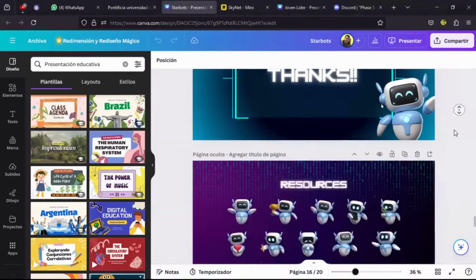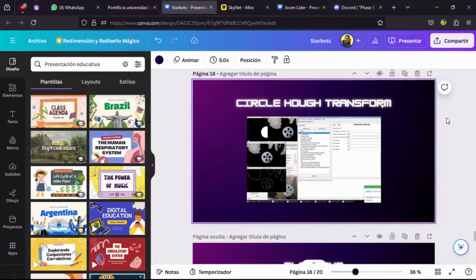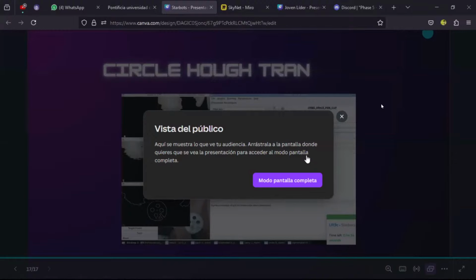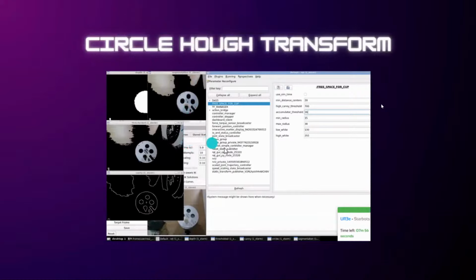Okay, so more questions. We have one question from Miguel Solís, who is going to be presenting in a moment. He says, what was the most challenging part of the project for you? At the beginning it was the perception, because let me share the screen. Because I used the circle Hough transform, but you can see here that I got the results in the real environment.